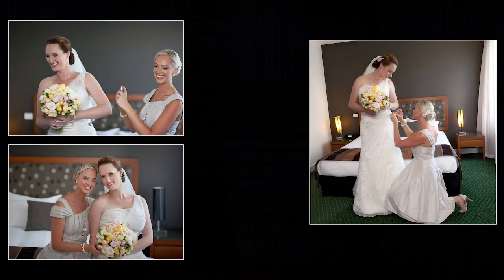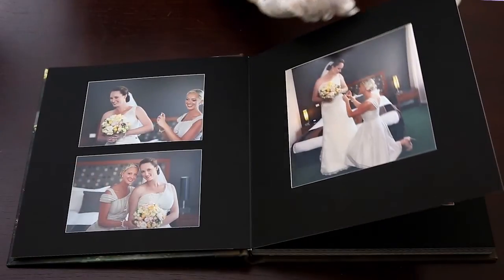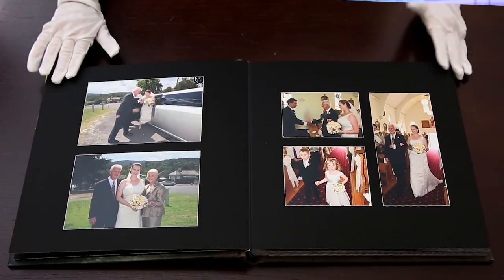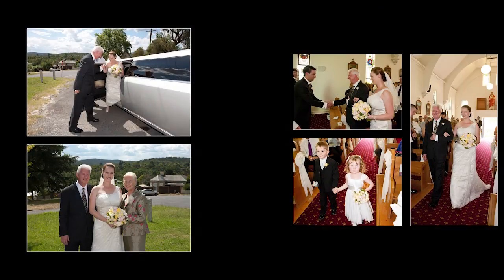So I go through 100 to 200 photos with the client. It's usually under an hour. Some people, if they're decisive, it's half an hour.